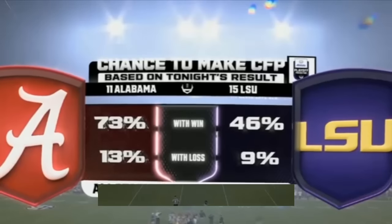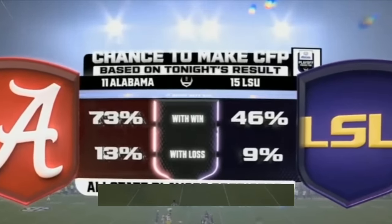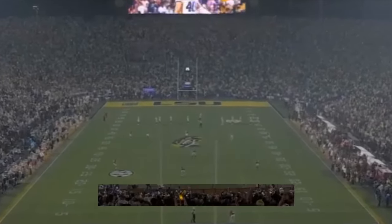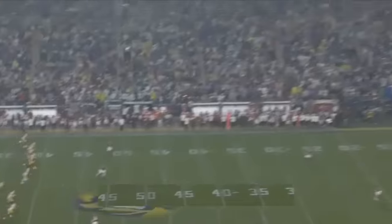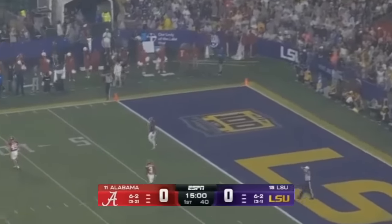Shows you the importance. With a loss, LSU's chances are almost nil, and Alabama's not much better. That puts it, that's great. Normal kick returner Cole Adams is out for the season. All of Burrell's boots usually end up just like that, out of the end zone.